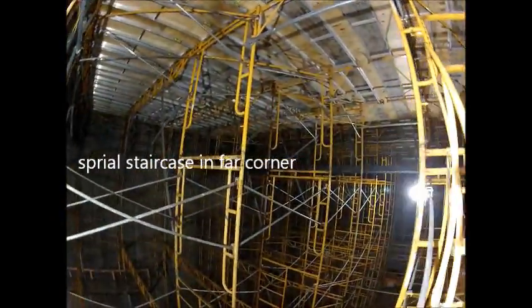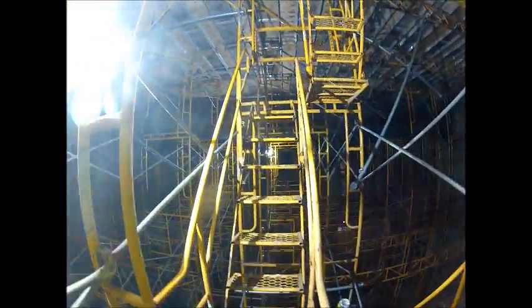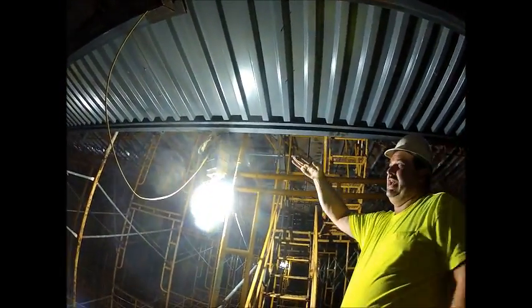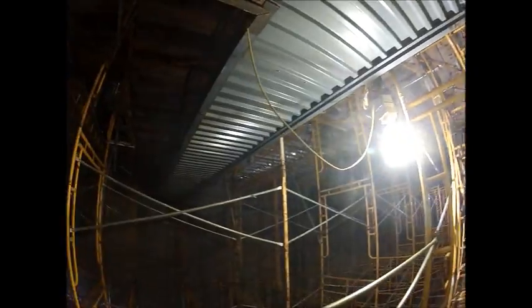Way back in that corner, back through all this scaffold, there's a spiral staircase that will eventually go in and lead you to that. Now the bottom side of these platforms or these catwalks will be covered with acoustic shelf clouds that hang at about this height to travel across and block off the sound from bouncing off of them. Head on down.